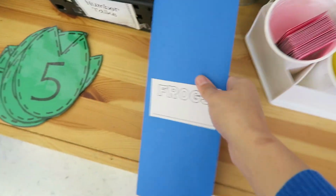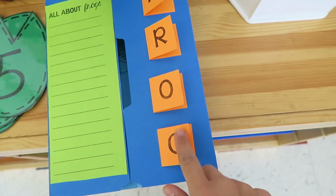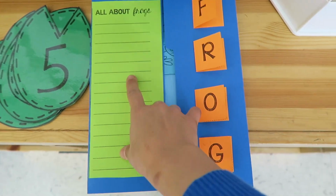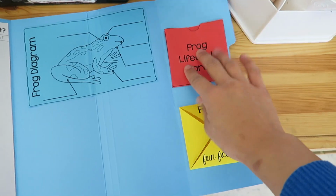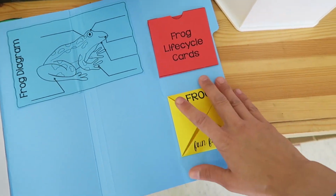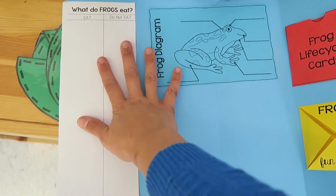Anyways, we've had a really busy day today. I have a couple more activities to do tomorrow for reading that I'll show you guys. We're finishing up our frog foldables. These are the foldables that I was telling you about. It just has a frog on the front. They did adjectives, which they did a fantastic job doing. They did their all about frogs, and then over here, they're going to complete their life cycle cards tomorrow. They did their fun facts, they did their diagram, and then they sorted what frogs eat.